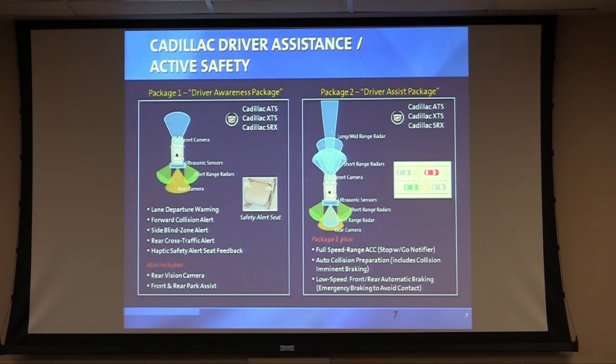So we have in production this year in our 2014 model year Cadillacs, which you can buy today, this driver assistance active safety package. Now, we've had active safety types of features in our cars before. I want to highlight this. This is a product that started off in GM Research where I worked and represents an integrated design. So it's not a bunch of little pieces that provide individual pieces of functionality. This is an integrated design.